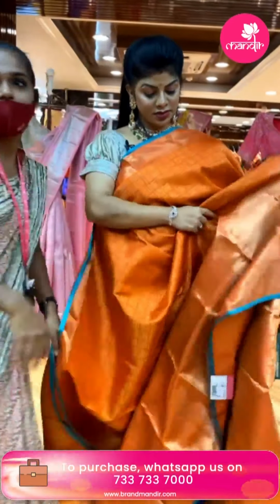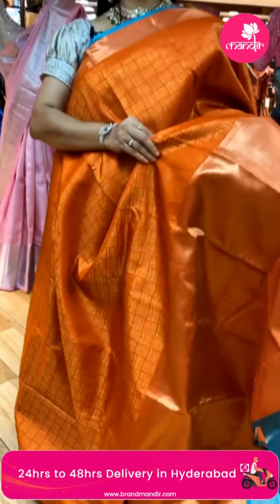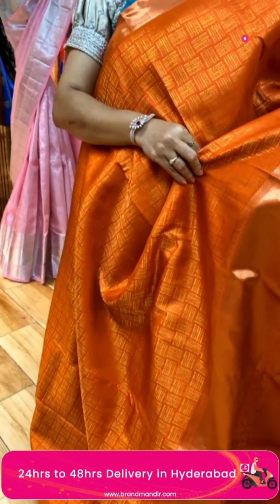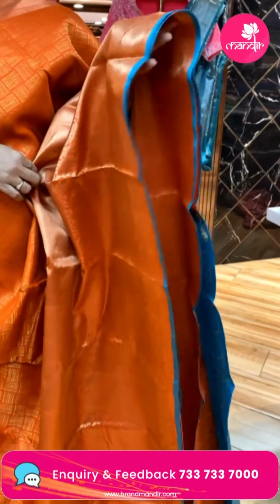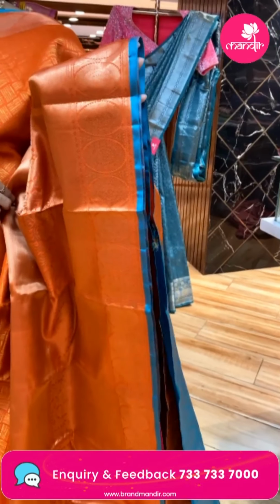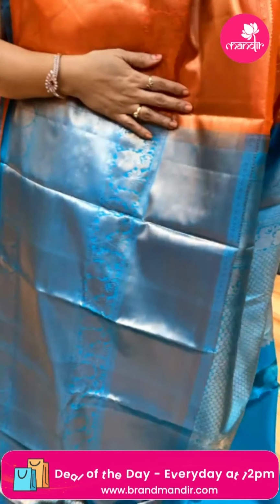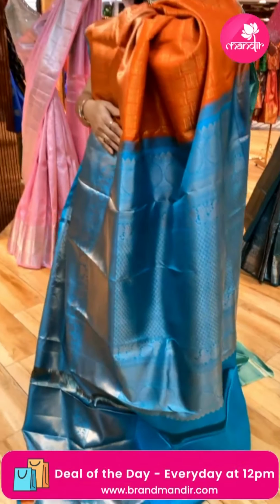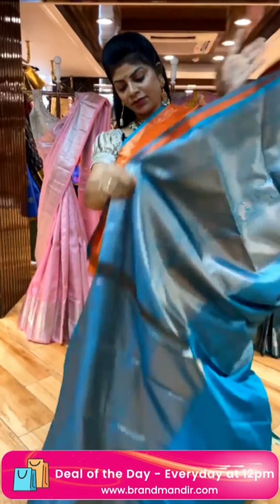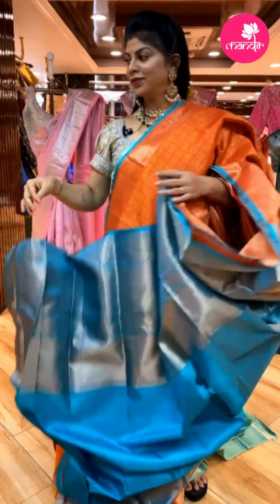Lovely orange and blue color. With lines, the blocks, such as square blocks, stripes blocks, and pallu, cross kadi, peacocks, and diamond brocade, and oval shaped floral buttas and edgy contrast. Pallu, blue color. Very pretty florals, complete floral buttas. Blouse contrast with border, plain with border.